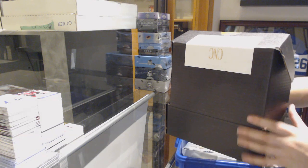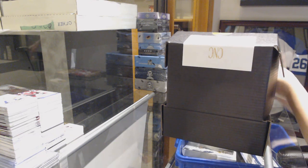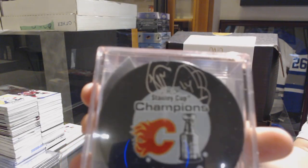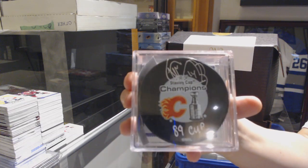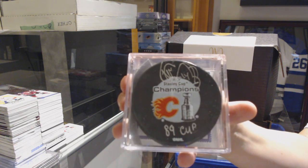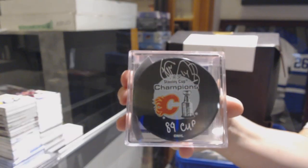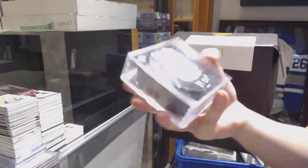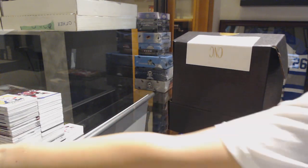You the puck we got, and because you asked so nicely, Nick, it is an autographed puck for the Calgary Flames, Theoren Fleury. See, like I said, all you gotta do is ask. Theoren Fleury auto puck for the Calgary Flames. I don't even know where to put it. Put it on the side.